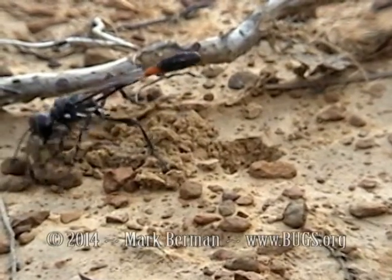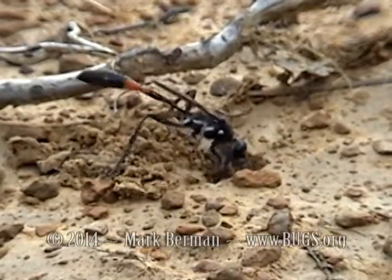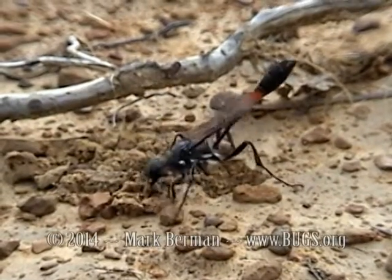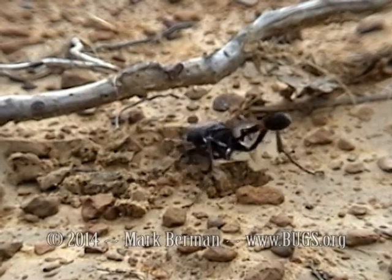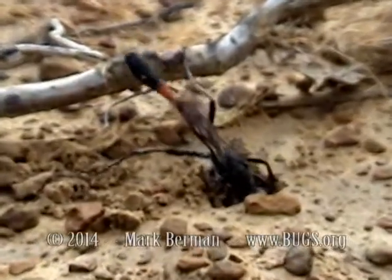Look, this flat one right here, and she's going to shove it down into the hole and lay it flat. And at the bottom of that hole is a nest cell where she dug that previously. And look, she's going to put that rock in there and jam it in. And look, there's that one. Jam that one in there too.